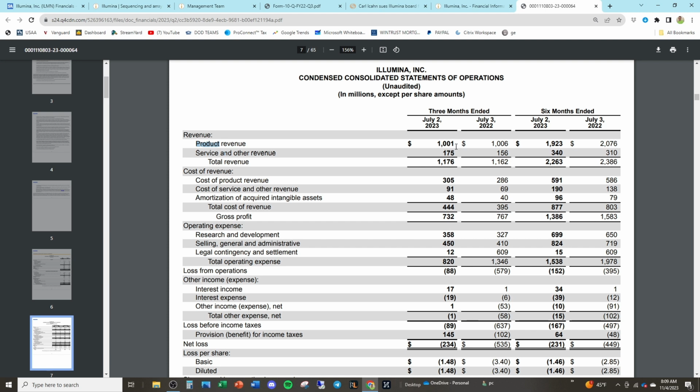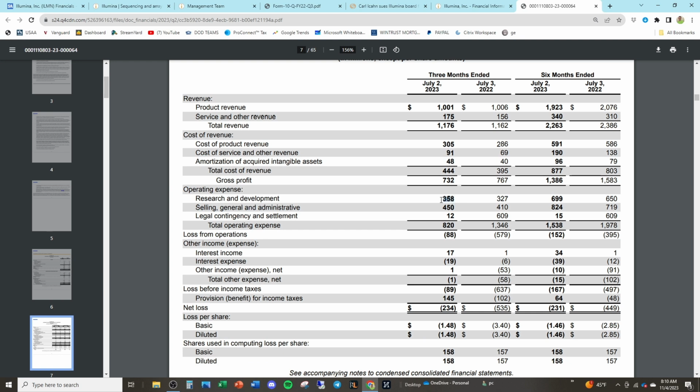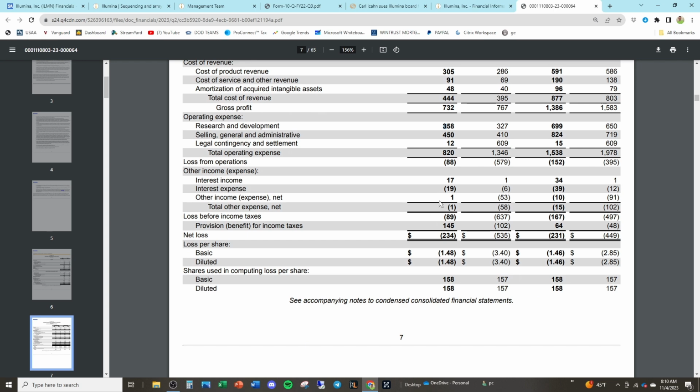Okay. So revenue is declining for their main category and margins are contracting. It's not even because of the goodwill. I don't know, there's a lot of concerns here. R&D going up a little bit. Selling, general, and admin up a little bit. Margins are contracting. Expenses are increasing. Wow. I'm just very impressed here.